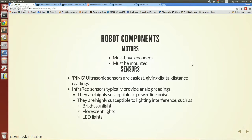They can be blinded by sunlight too. So the ultrasonic sensors are the easiest to deal with. Oh, and of course your mirrors and your glass. Infrared sensors don't help you there, but the ultrasonic does. ROS will try to drive right through a mirror, or right through a glass window, but the ultrasonic sensors will stop it, and it won't go.